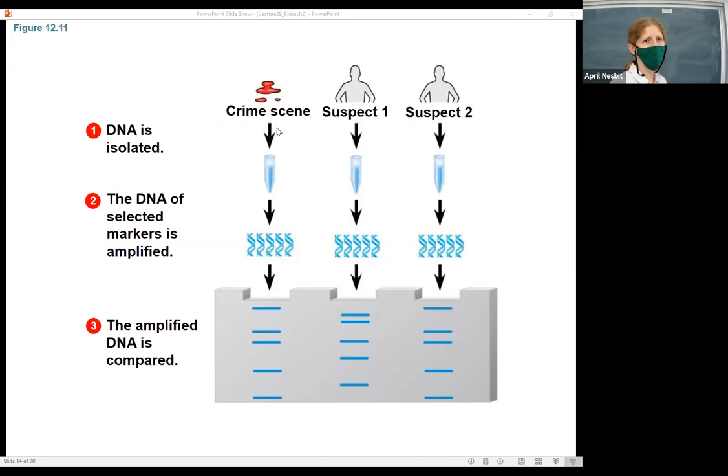Covering forensics, so crime scene. This is the DNA you got from the crime scene. You typically will do a PCR to amplify it. So this step 2 is your PCR to copy DNA. So you get your DNA from the crime scene, you copy it, and then you do your gel electrophoresis.